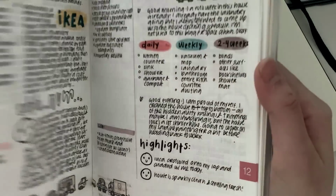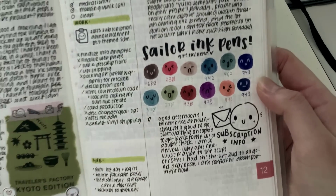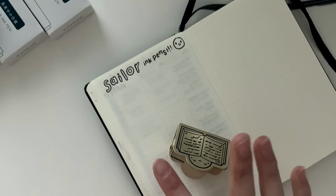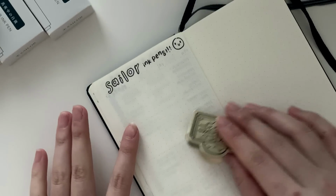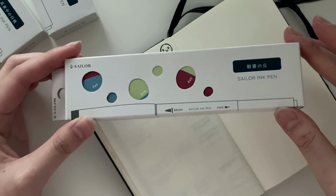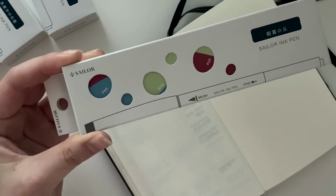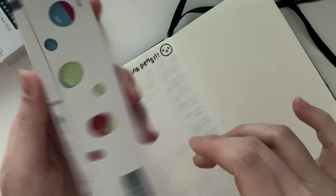I did actually already swatch these in my Hobonichi Cousin because I couldn't help myself, and this is what they look like. But I want to do another set of swatches in my pocket bullet journal because they do tend to perform differently. So let's do that. These come in a pack of 3, and I don't believe they have individual stock currently. As you can see, each color has a number, not a name, and the number coordinates with the Sailor Studio fountain pen inks. So that's pretty cool.